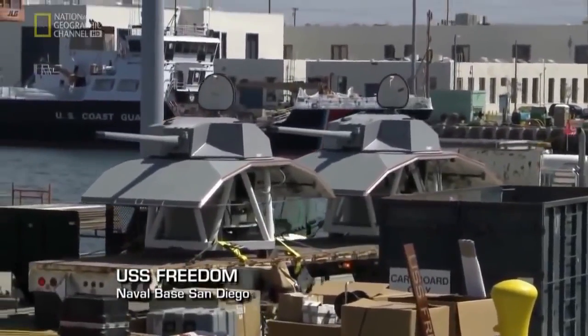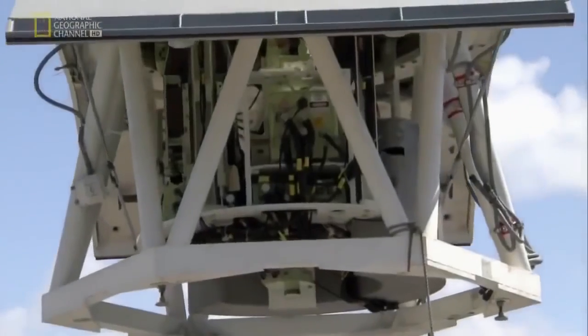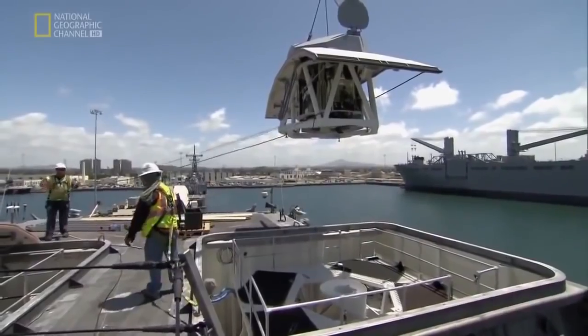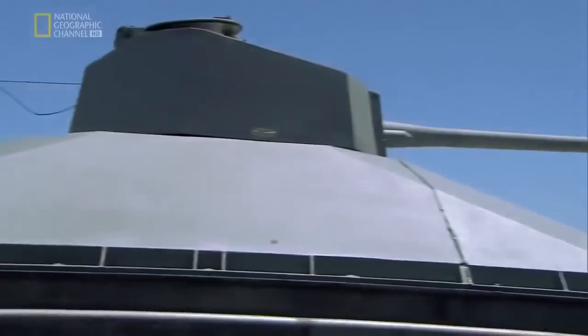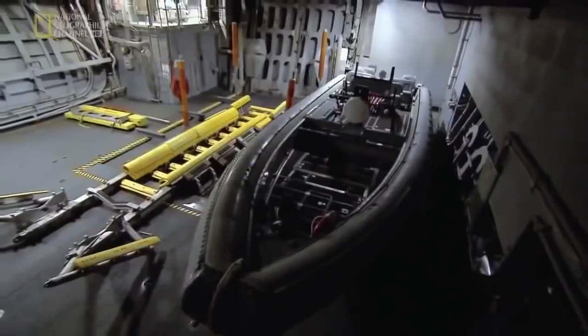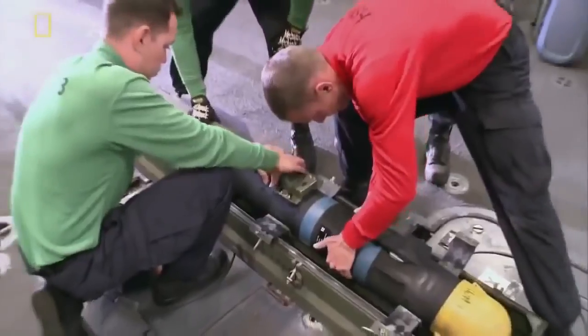In Southern California, crews install one of three interchangeable combat systems on Freedom, the Surface Warfare Mission Package. The ship's captain is 17-year Navy veteran, Commander Patrick Bean. Surface Warfare Mission Package consists of two 30-millimeter gun mounts mounted back above my flight deck, two 11-meter rigid hull inflatable boats, or RIBs, what we like to call them, and an MH-60 Romeo helicopter.